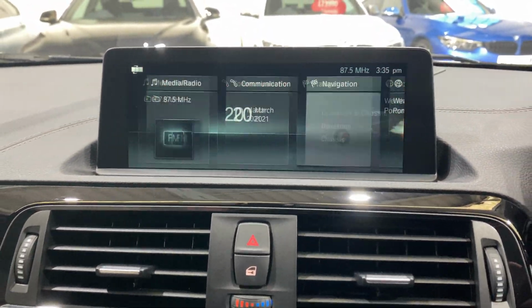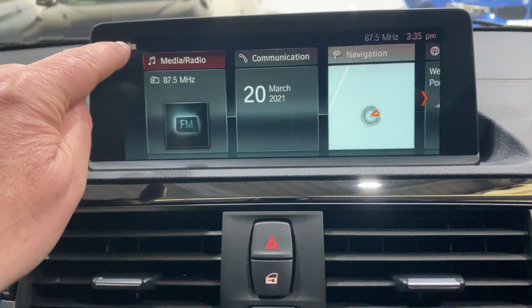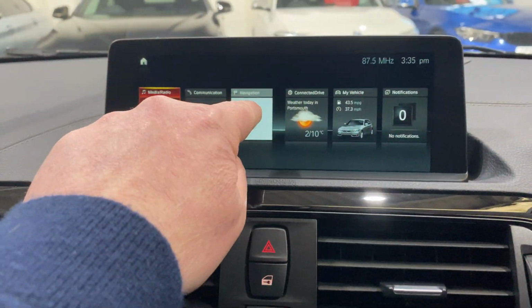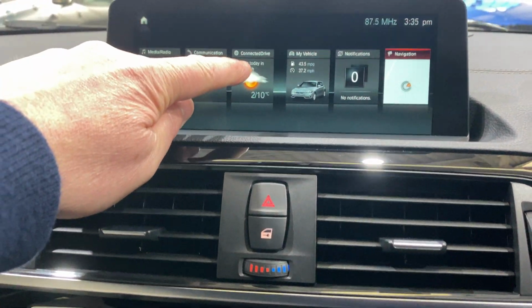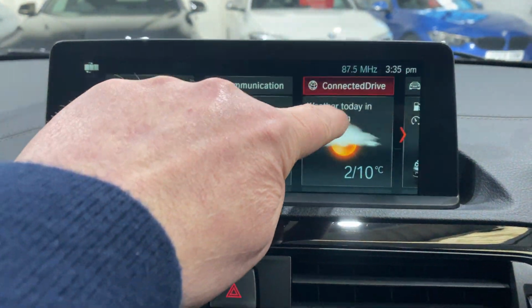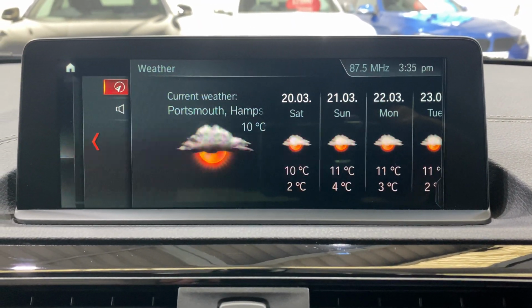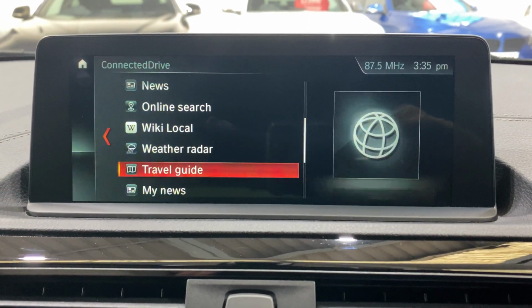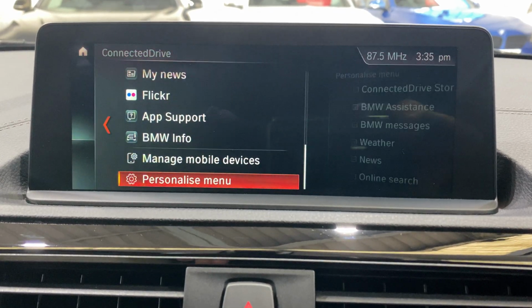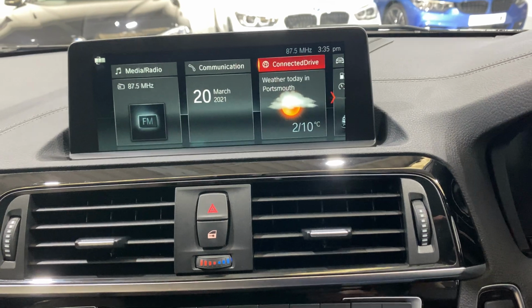Okay, so come out of there. Like I say, this touchscreen navigation is really nice. If you want to move these apps around, you can. The connected drive is where you've got some other options and apps: weather, news, online search, Wikipedia. This is a 3-year subscription, so this will probably run out in December.